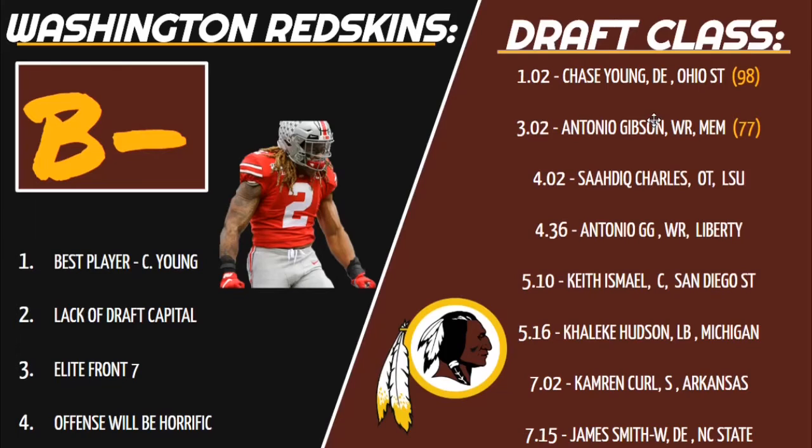Now, the team picking the highest in the NFC East is the Washington Redskins, and they had a no-brainer here, taking Chase Young. There was some Tua speculation, but ultimately they decided to give Haskins a chance, as they should. And honestly, besides Chase Young, their draft class really wasn't that great. They didn't have a second round pick, took a wide receiver in the 3rd round, Antonio Gibson, solid player, not a number 1 wide receiver. They're hoping Terry can develop into the number 1 wide receiver. But this added a lot of depth across the board.